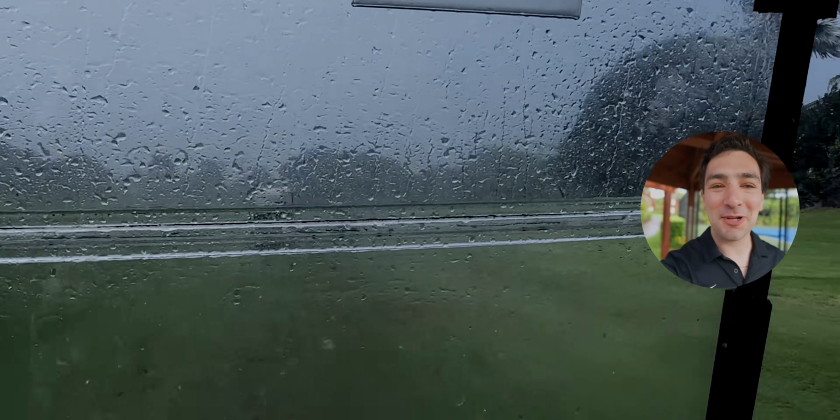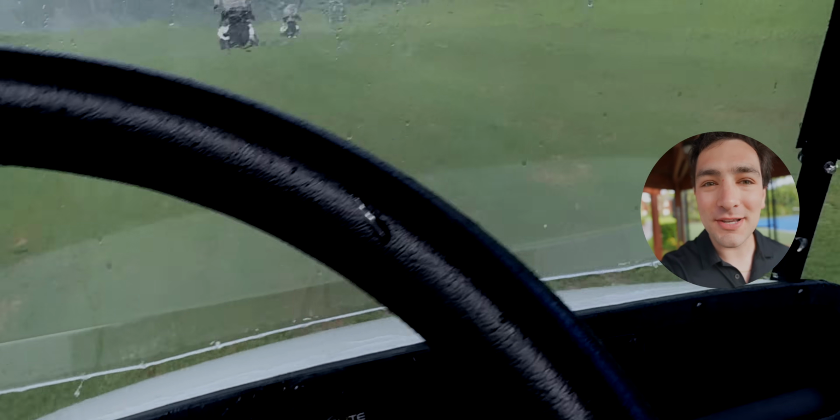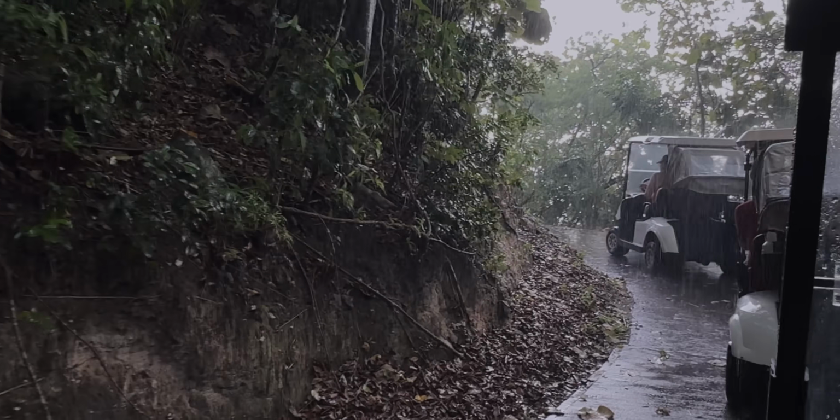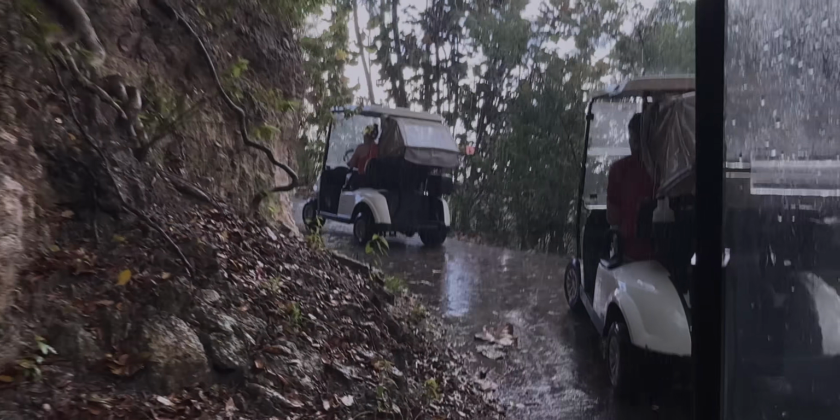It was an absolutely crazy experience, but driving through what felt like a rainforest and seeing these beautiful monkeys, if you do get to do this experience, it's totally free. It's included with your resort stay. Absolutely recommend doing it. You'll just sign up over here by the tennis courts.